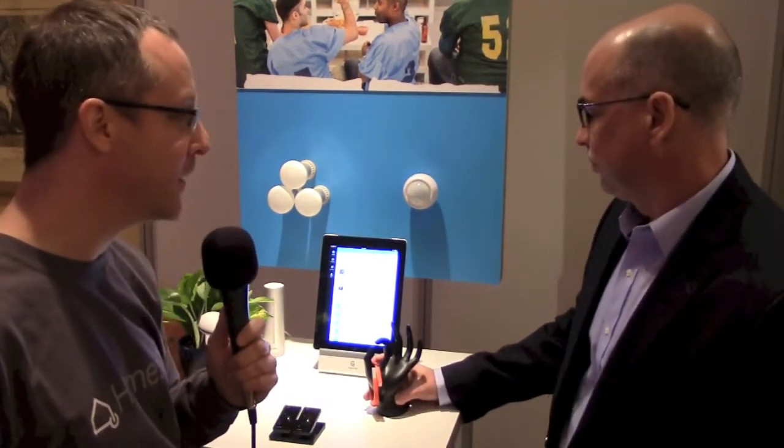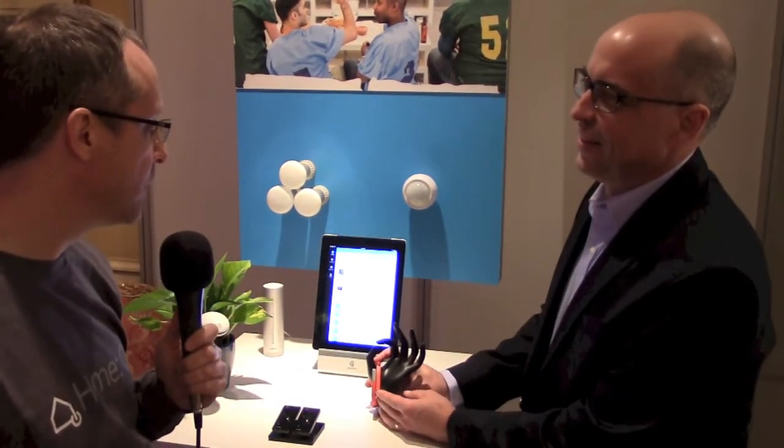Okay, so I want this. When can I get it? It's coming soon. So are these all things that we should be seeing as a part of the Staples Connect ecosystem at some point? We're constantly adding to that ecosystem. Adding more devices is high on our list, and look for new devices this year.